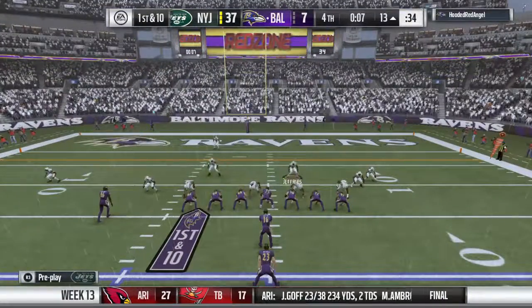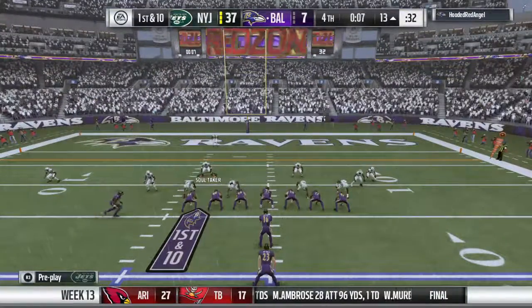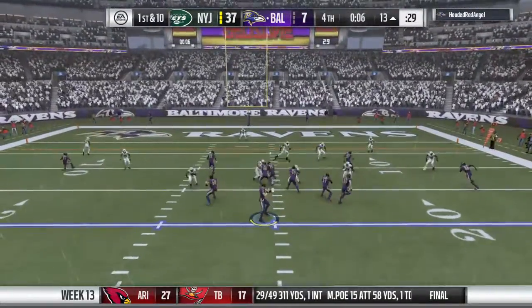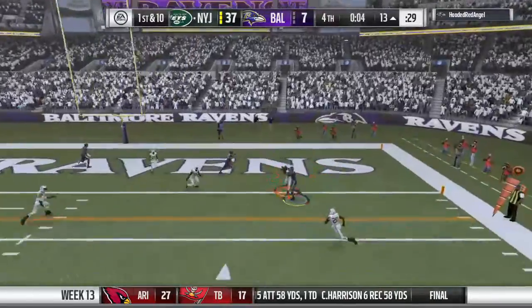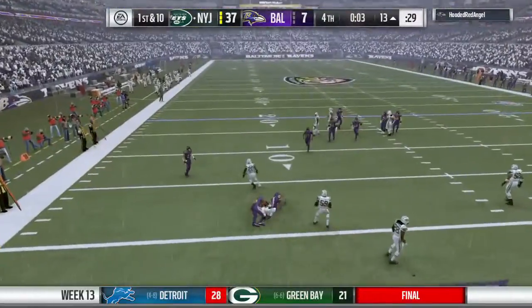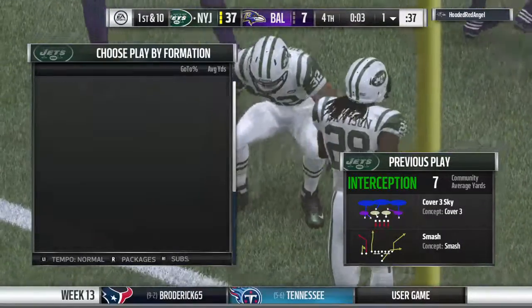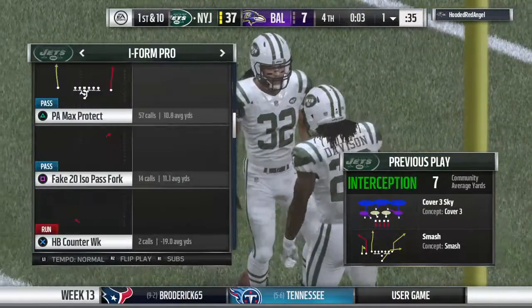Another pistol look here. The slot man in motion right. Back to throw now on first down. And he's going to be intercepted a third time. A great read, and it's picked off. And a big turnover there as his guys will get the football back.